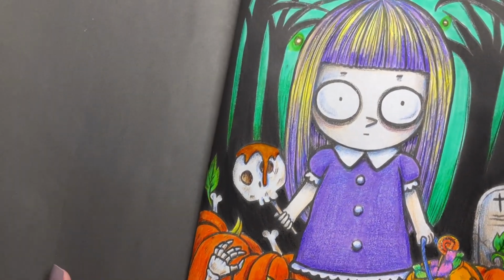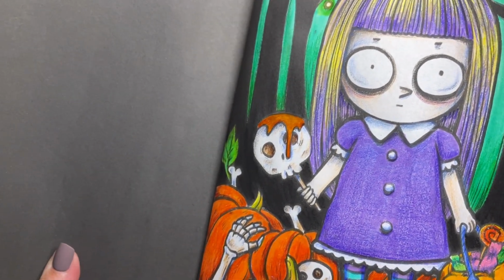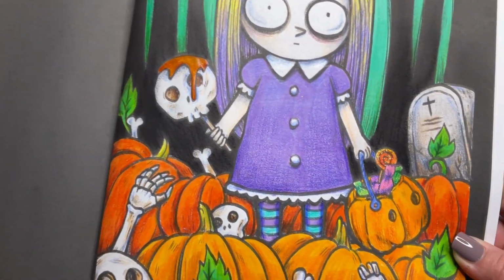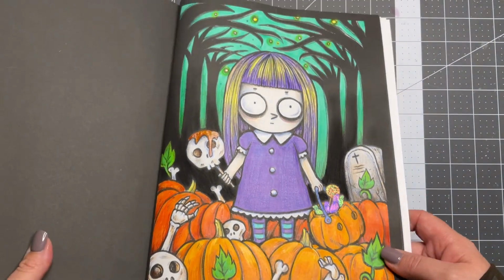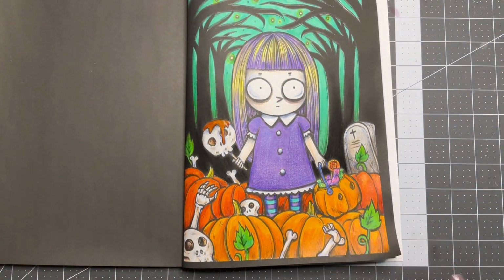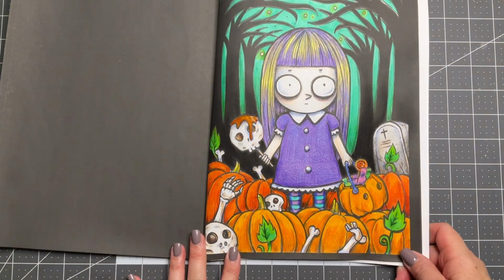So anyway, I just thought maybe you'd like to see an up close view of what the color pencils look like. Overall, I think it's a very vibrant page. So I like the color palette, very Halloween-ish. And yeah, so that was just my only issue.